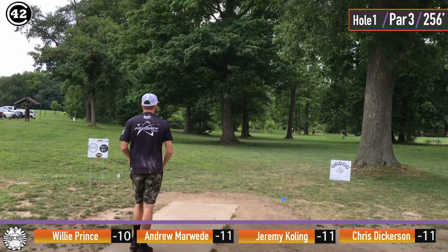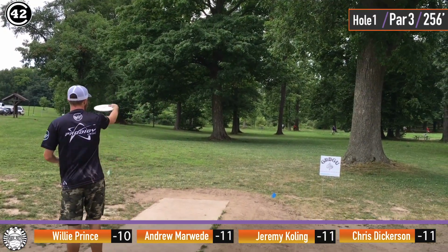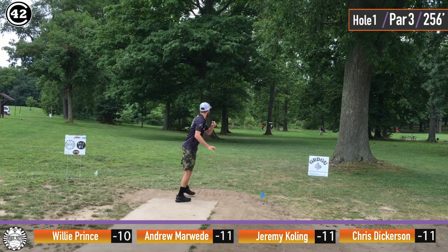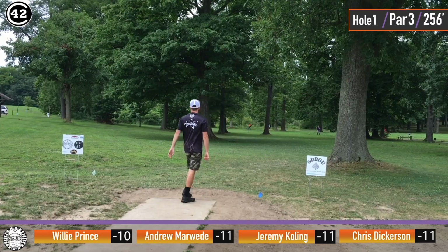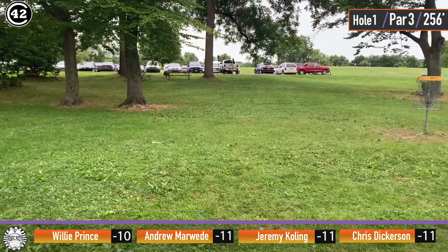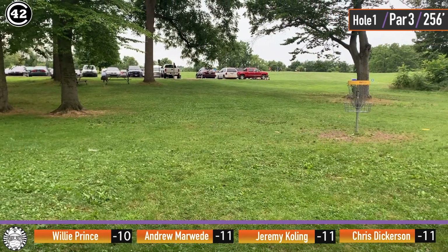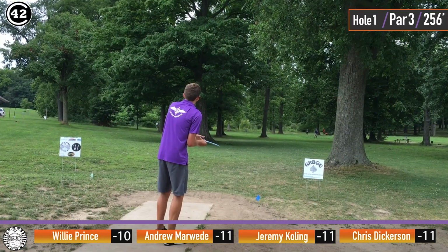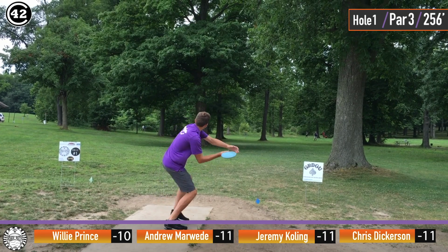And that way, take away the limbs on the left side a little bit, even though I did catch a little bit of that low ceiling foliage. Chris ripping a low shot here with his PA3. Oh, skipping it up right into the circle. And that grass, super thick, didn't get much slide there, but that's good enough for Dickerson.